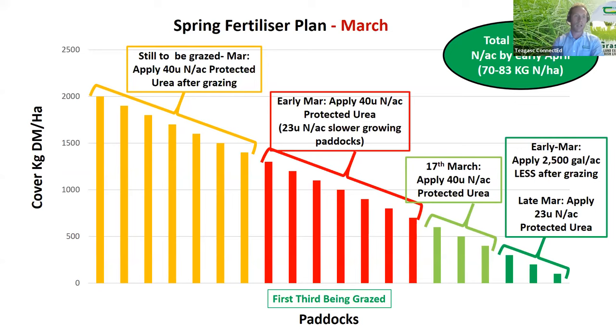So on dry soils, the target will be to have somewhere between 56 and 66 units of N applied by early April, as you can see up here in the top right hand corner. A lot of that is coming in the form of urea, protected urea, and low emissions slurry spreading. So depending on the paddock, that'll be somewhere between 70 and 83 kilos of nitrogen per hectare.